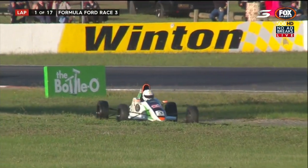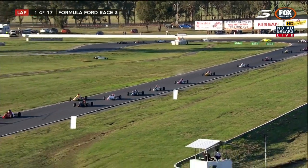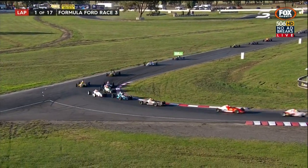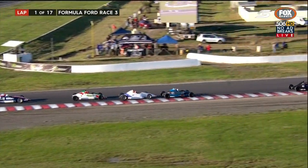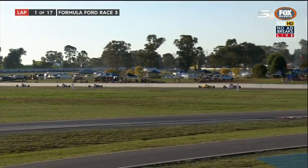Running down, there's the 3 going off on the infield of Prince, and will drop himself to the back of the field. A car slowing. Oh, yeah, right. That was in an awkward spot too. So is there damage? Is that Nick Carroll who was just slowing down a bit? He was pretty impressive in that first race.